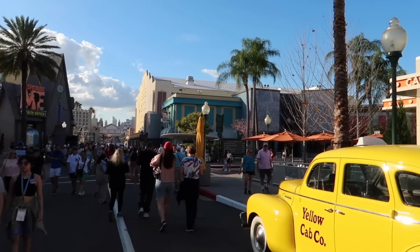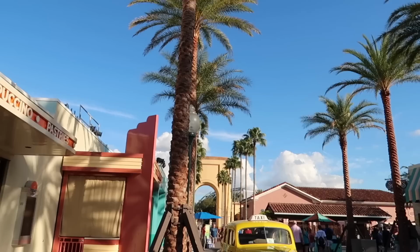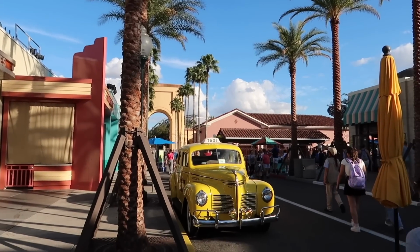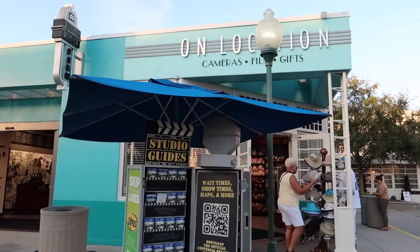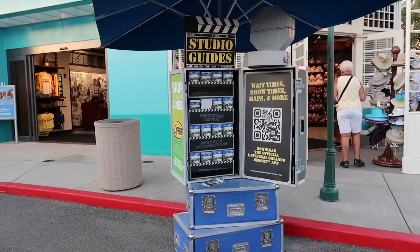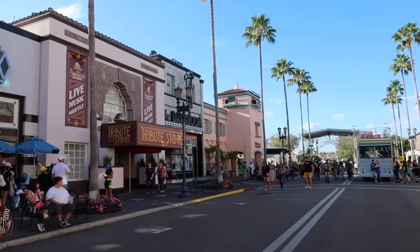All right, all scanned into Universal Studios and ready to show you what's new over here. And there are also photographers here at the entrance of this park. And you can purchase photos and get the photo pass here at On Location cameras and gifts too. We have got a major update here in Hollywood.